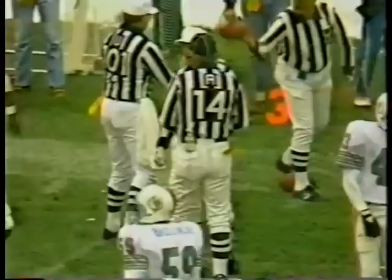Winder on first down, and a flag is down. We're going to get a block in the back against the Broncos along the sidelines. Jackie Shipp made the tackle for Miami, and the first penalty of the game apparently against the Broncos. There it is.